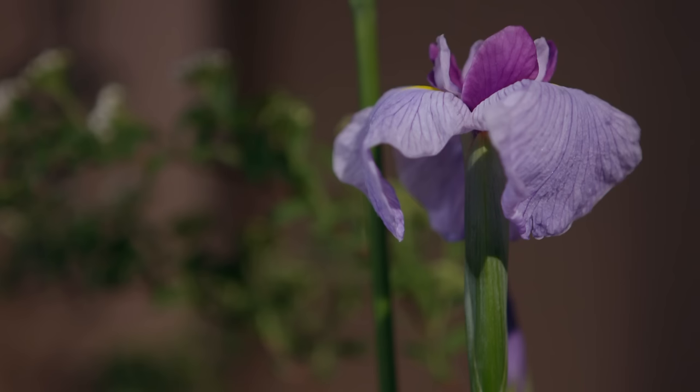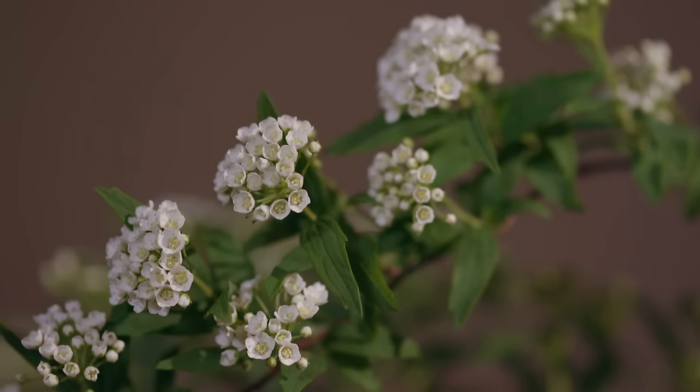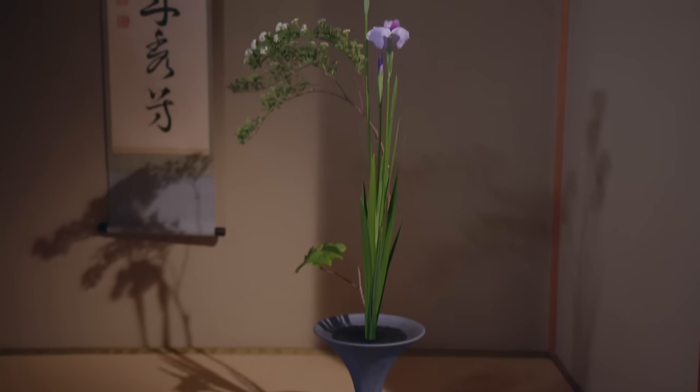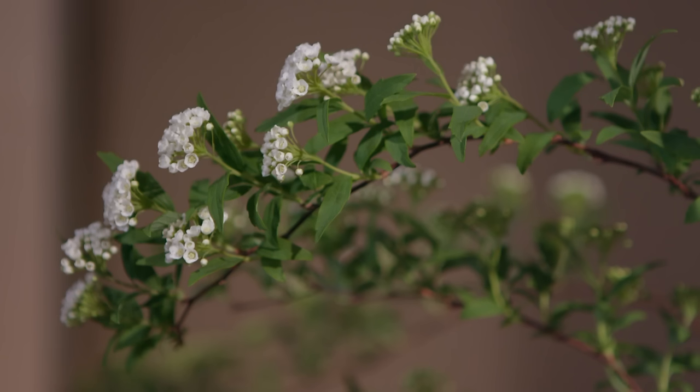It consists of three plants: Japanese iris, spiraea, and green maple. They've been chosen because of the season, reflecting a specific moment when late spring turns into early summer. The composition of this piece is absolutely fantastic. It's all about visual harmony. So there's harmony between the different colours, between the purples and the whites and the greens. There's harmony between straight lines and curves. And of course, there's also harmony between positive space and negative space, between the flowers and the ma that exists between them. This is known as a shuka arrangement.